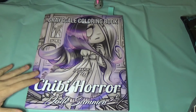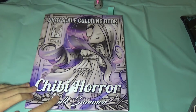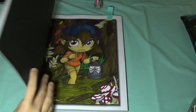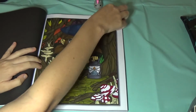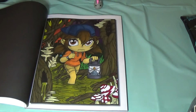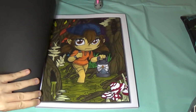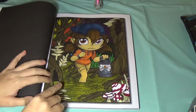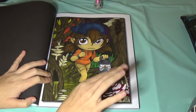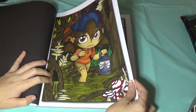So the first page I colored was from the new Chibi Horror Grade Scale book. And I did this page here, this girl walking in the swamp. And I used Posca paint on some of this slime here, and on the mushrooms, and on the lamp. And there's a little bit of glitter.